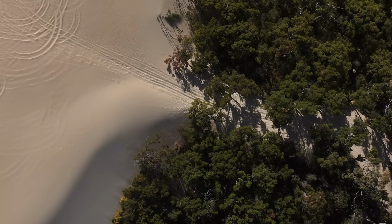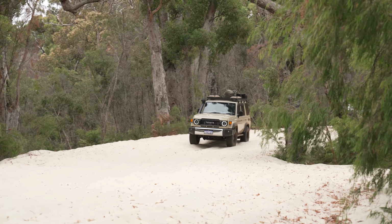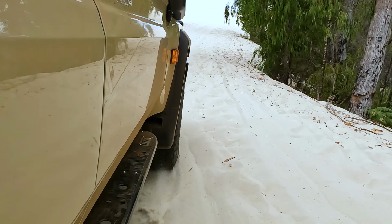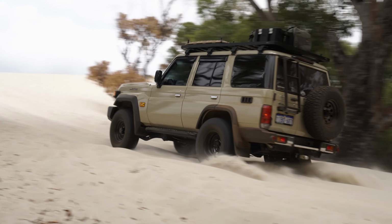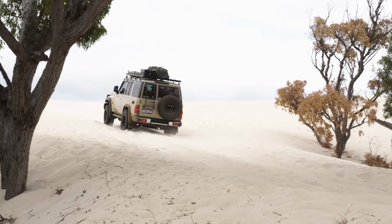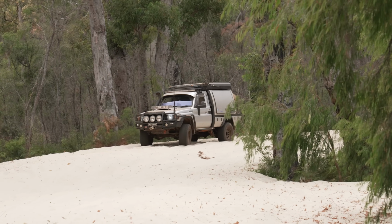Starting small, our first challenge is entering the Jaeger Up Dunes. Doesn't look as steep as it normally does here, but it is heavy, dense, soft sand. Oh, that's a bit bumpy. Plenty of power. Like a walk in the park, we're up. The big V8 is next.